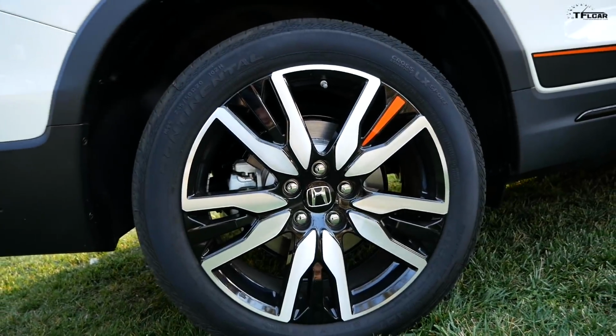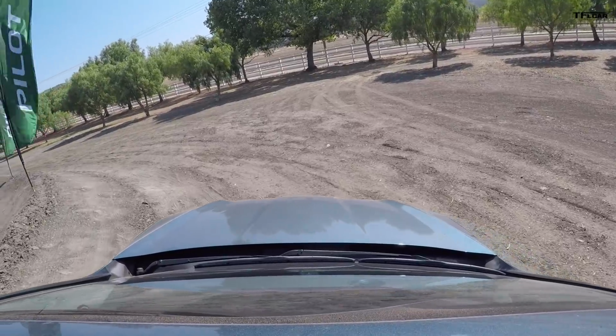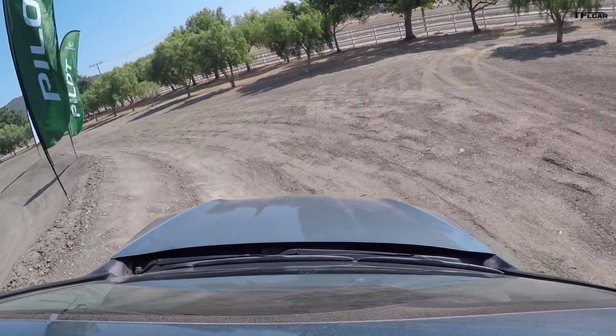These tires, obviously not hardcore off-road tires, but in this very dry environment with very loose dirt, they're actually working pretty well. I'm really surprised.